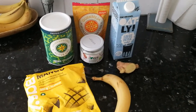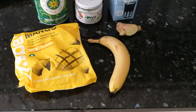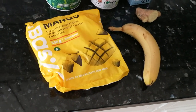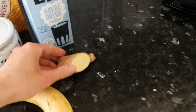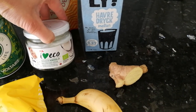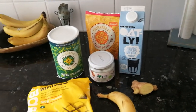Bella just joined me. Bella! Hello. So this is usually what I put in my smoothies. I'm gonna make one for myself and one for my husband. So I chop up a banana and then I grab some of the frozen mango. I put some hemp protein in there, some turmeric, fresh ginger, some oatly, and coconut oil. And then I just blend it together in the blender and have that as a snack.